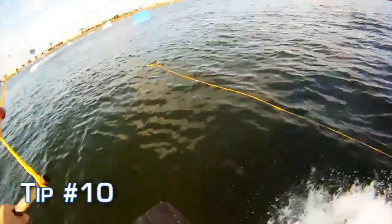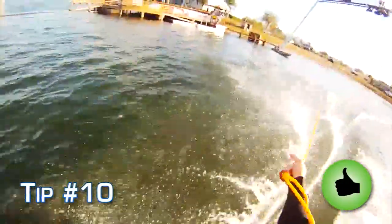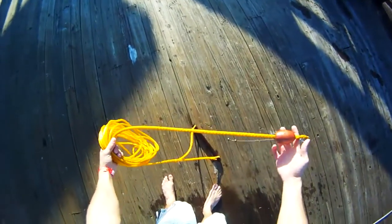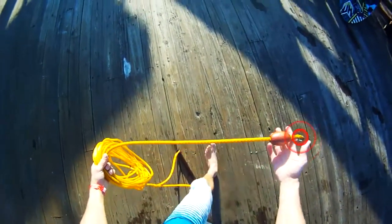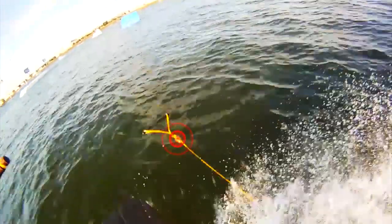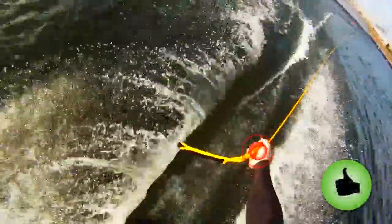10. If you see a rope floating out on the lake somewhere while riding, pick it up near the handle and return it to the operator. Do not grab the rope near the end that attaches to the carrier. The metal on that end can be frayed and cut your hand. Luckily, the handle end floats and the metal end typically sinks, making this task easier for you. Just be aware and make sure you pick up the rope by the handle.